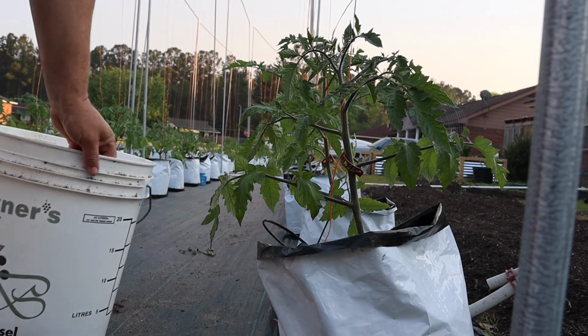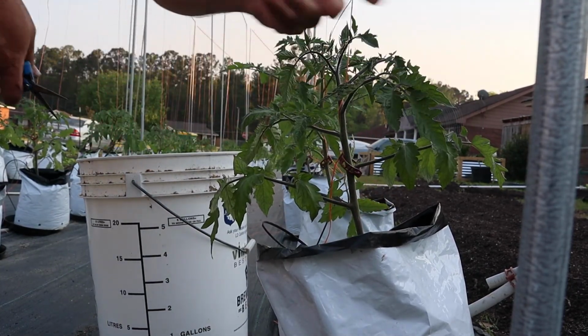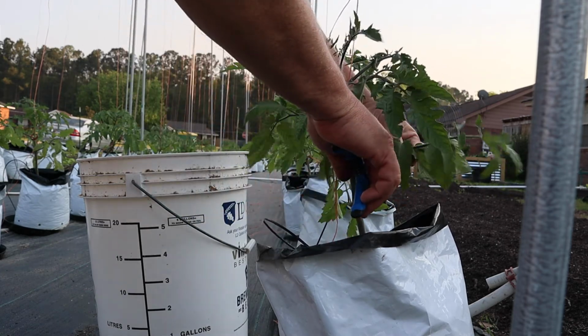It's time to do some pruning on the tomatoes. They're really getting pretty big. So y'all come hang out with me while I prune some tomatoes. Not only am I pruning, but I'm getting suckers also.